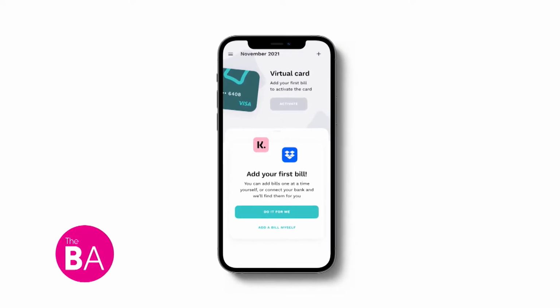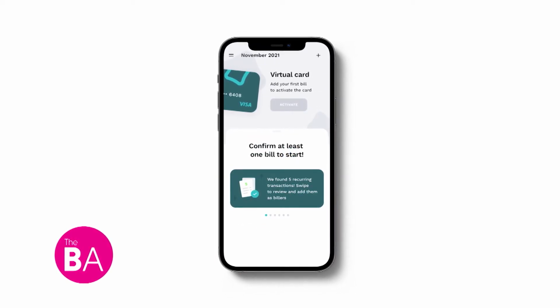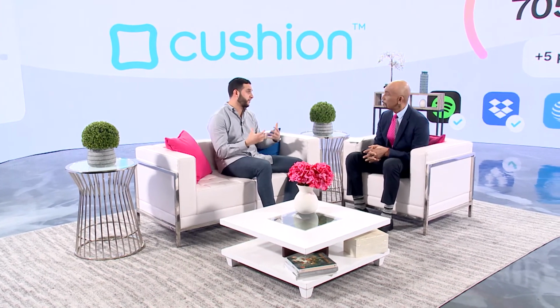Well, honestly, we built Cushion so that anybody can use it to manage and pay their bills, but we've realized that the folks who get the most out of it are those that are actively trying to improve the way they manage their money. These are folks who want to get a grasp of their bills, their finances, and do not want to pay bank fees ever again. If our viewers needed more information, where do they go? The best place to go is cushion.ai, our website.